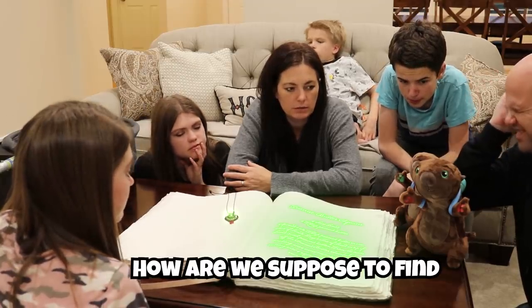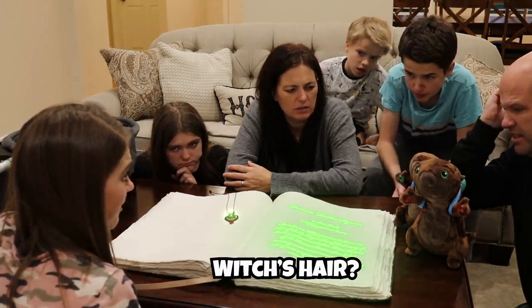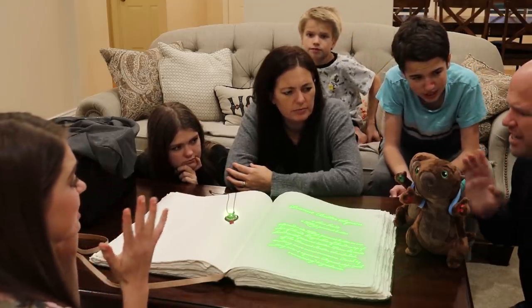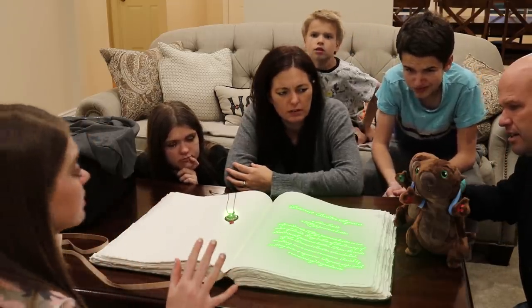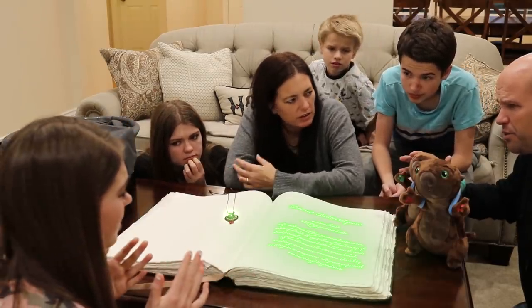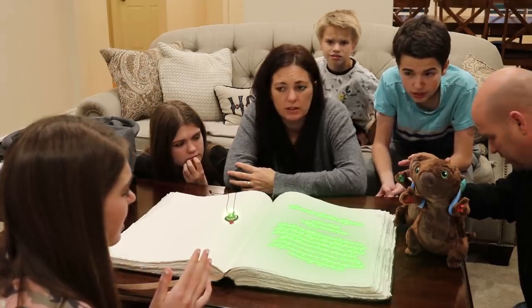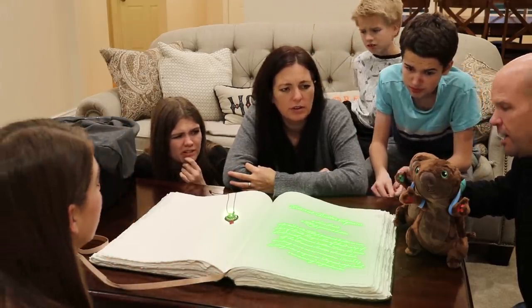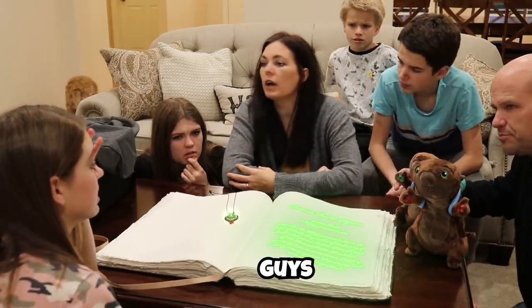Otters, how are we supposed to find witch's hair? They are making so much noise. I can't. Shh. I can't understand them. Well, they're just talking over there. Forest? No, outside? I don't want to go to a forest to find a witch. Maze? A door? Oh my gosh, I don't know what they're saying. They keep talking over each other. They're saying so many different things, guys.